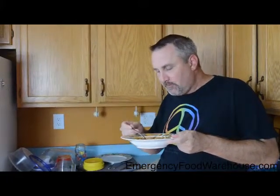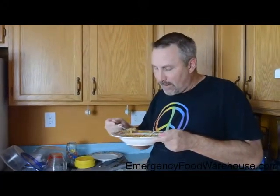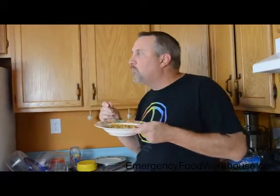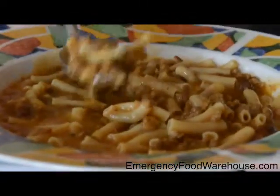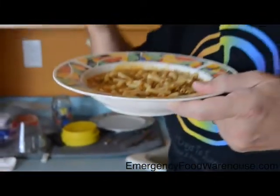Okay. Not overwhelming, not really spicy. I get to see some meat in there, some beans in there. Obviously the pasta looks good, pretty normal. Okay. Yeah, pretty decent. I could definitely see myself eating this and not having a problem with that. One more bite.